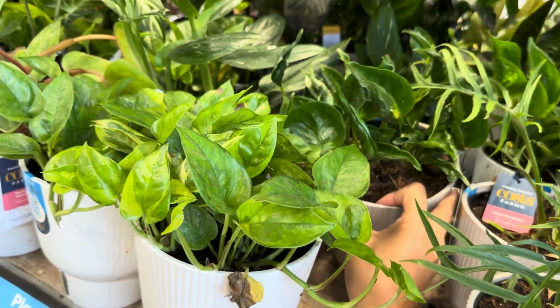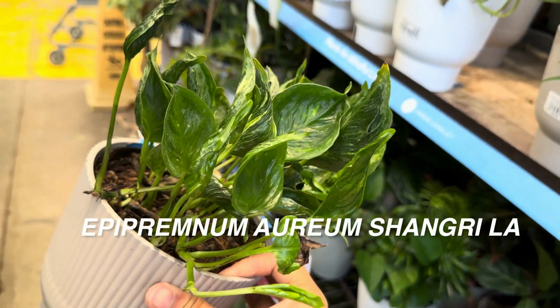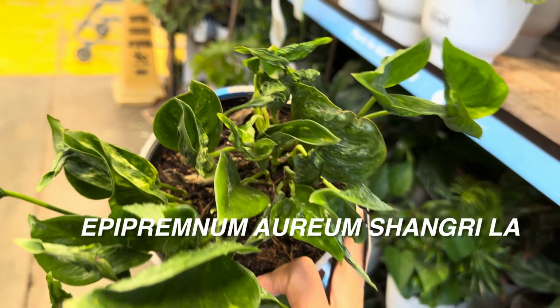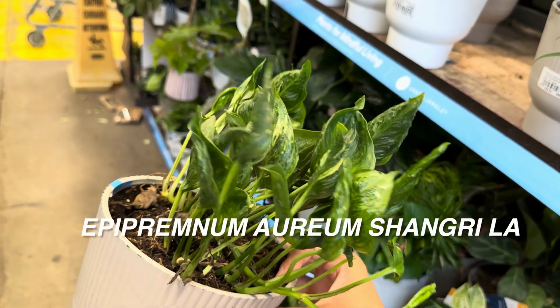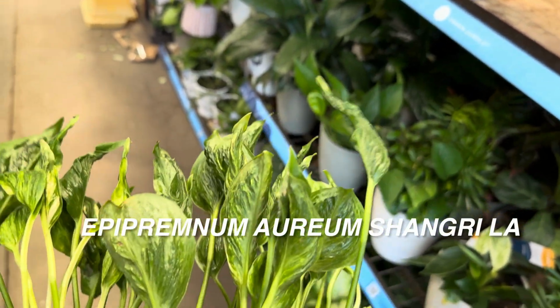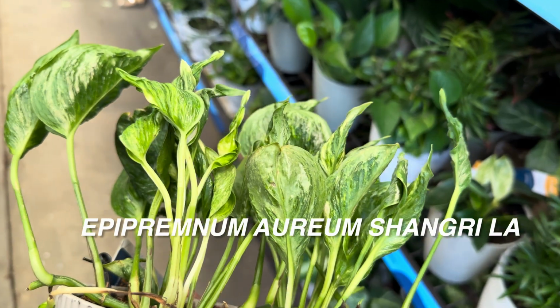What is super exciting is that we are now seeing a lot of Japanese pothos. This is an Epipremnum aureum Shangri-La. Some people will also call this the Godzilla pothos. Beautiful plant. Some people don't really like it. Some people say it looks like spinach. But for me, just the textures on the leaves is really interesting. This one is also from the Taruno World series. So if you want to see Taruno pothos, definitely check that out. They have a Taruno World Instagram.